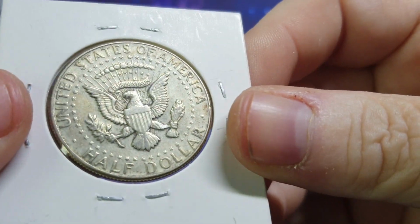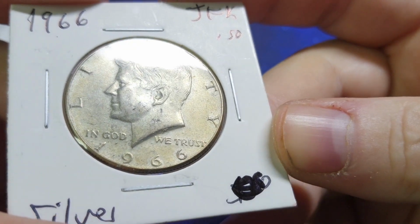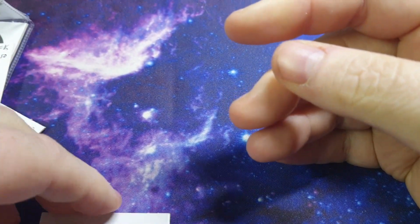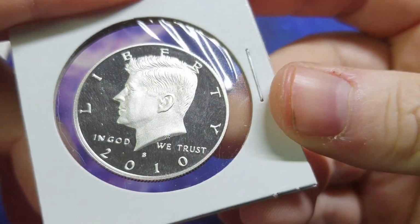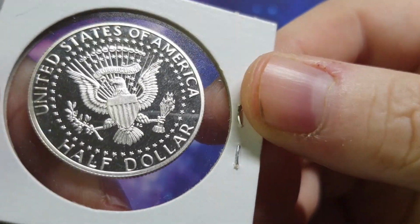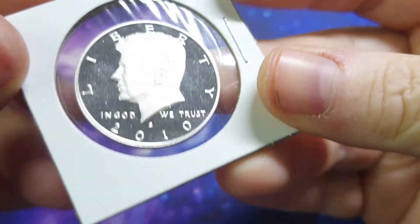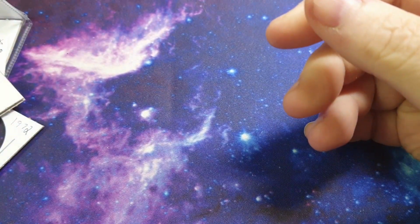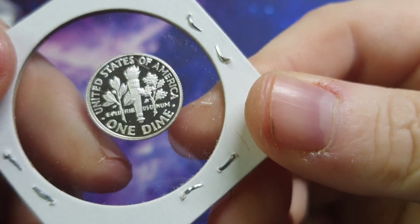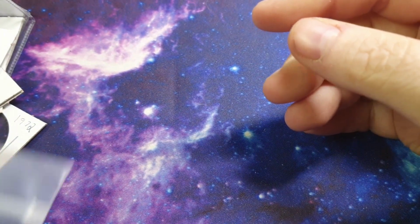Let's see, what's next? This is a 40% John F. Kennedy half dollar. Now, here, this is a 2010 proof 90% silver half dollar. That thing is freaking beautiful. Very nice. And then we have a 2010 proof dime that goes with it, 90% silver. Absolutely gorgeous.